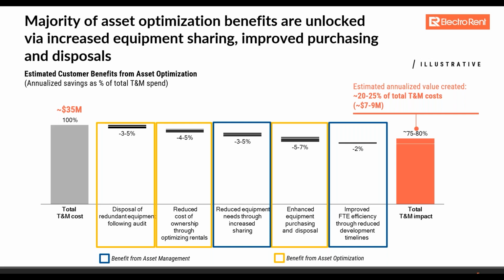This is in line with the idea, we talked earlier, about paying for the use of the asset, not the asset itself. There's a reduced overall test need by driving optimization of owned equipment higher. You buy and rent less going forward. That's a big capital and operational expense savings. There's enhanced equipment purchasing and disposal, so disposing of the equipment when it actually has more residual value, and not buying equipment that you don't need that you can share, that results in cost savings. And then finally, there's improved efficiency, so you can do more with the same level of overhead and resources. All of this adds up to about 25% of cost savings annually.